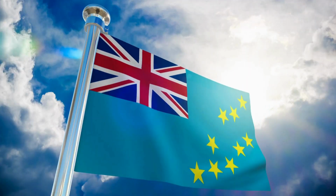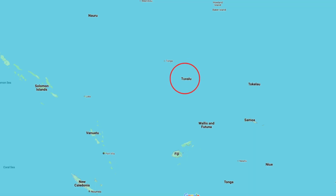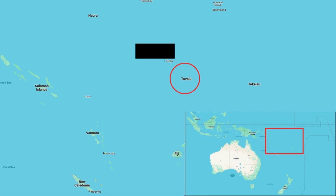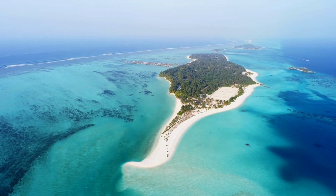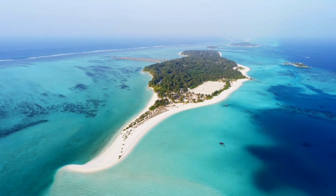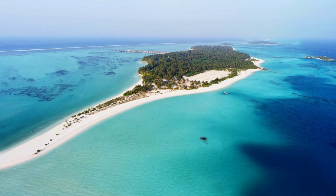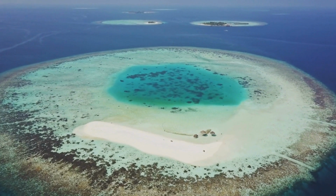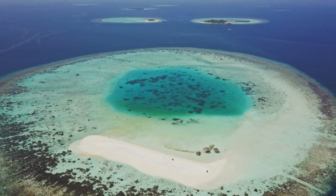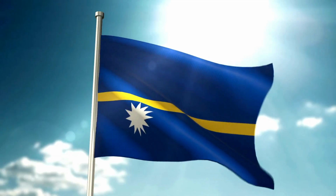In 4th is Tuvalu. This archipelago in the Pacific consists of 6 atolls and 3 reef islands. The total area is just 26 km squared or 10 miles squared. It's located right here in the Pacific Ocean at a longitude of 179.2 degrees east. Literally on the other side of the world. Just 11,300 inhabitants live on these islands, and unfortunately Tuvalu is the first country that's likely to disappear due to climate change, as the highest point is just 4.6 meters above sea level. Tuvalu also once was a British colony but gained independence in 1978.